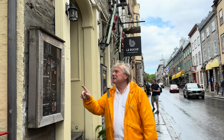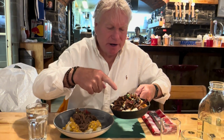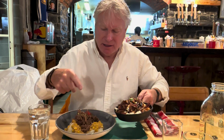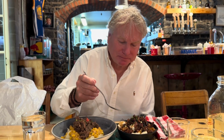So right now we're gonna go into La Bouche and have some poutine. It's very famous here in Canada. Let's go check it out. So right here, this is poutine. This is very popular here in Canada. It's French fries, hamburger, bacon, looks like cream cheese, and onions. And over here we have shepherd's pie, that's traditional in US. But yeah, we're gonna test it out. Yes. Very good, delicious. Love it.